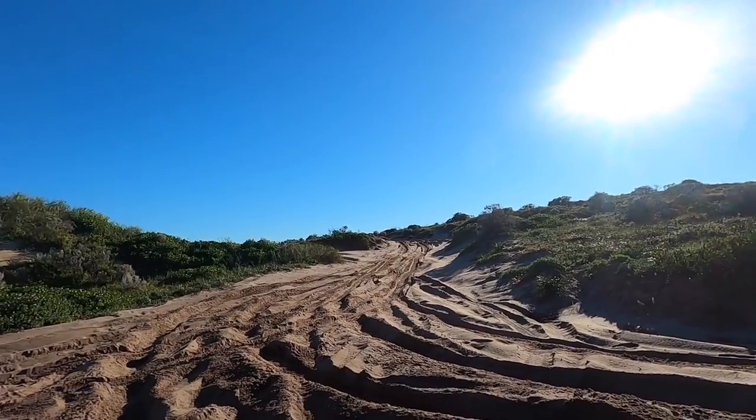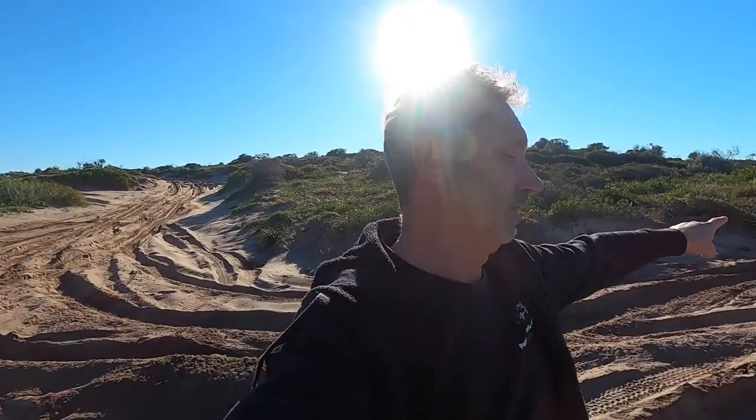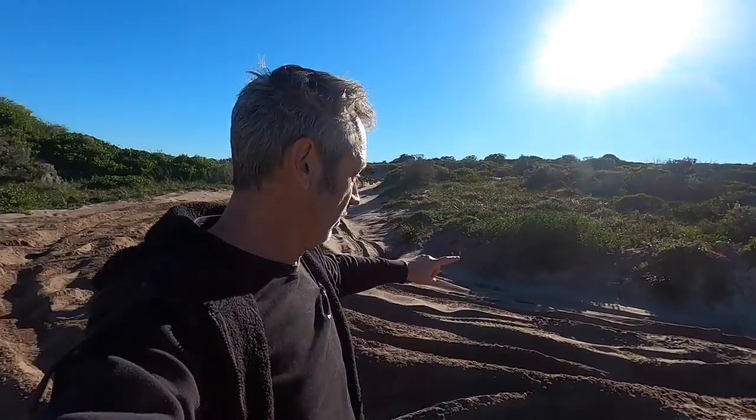The hill doesn't look like much, and if you've got enough momentum, it's fine. But some people tend to come around the corner here, lose their momentum because they're not sure which way to go, and then they try and floor it up there and they get stuck, and that's why it gets so full of holes. So I think I can hear a car coming now, so I'll get set up and we'll shoot up there.